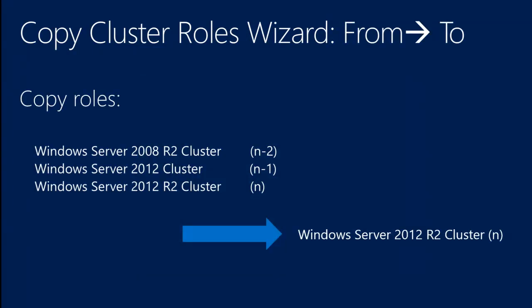All right, so this feature will move cluster roles to a Windows Server 2012 R2 cluster from itself, Windows Server 2012, or Windows Server 2008 R2. So this wizard always can move workloads up from its own version, one level back or two levels back. So if you have a workload that's running Windows Server 2008, what do you do? Well, you could actually go back a version to 2012 and then use the wizard there to move it up to 2008 R2 and then use this wizard. See? Okay.